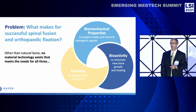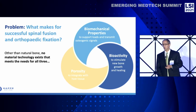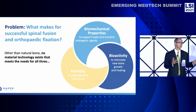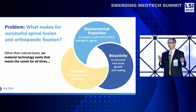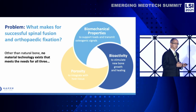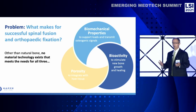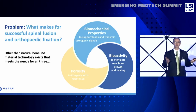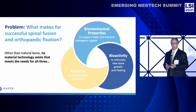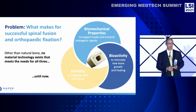So let me start with the problem that we address. In orthopedics, how do you get an implant to integrate with bone? Now, we have a lot of things on the market that work, all right? We have metals and plastics that have been used for decades now. They're cost-effective, low risk, but biologically, they do not perform well. On the other hand, we've got biologics that have become more prominent, more costly, more risk associated with them, but they perform very well biologically. So other than bone, there's still a gap for something that can meet all the requirements for osteointegration. And we believe that our technology, by bridging the gap between metal and plastic and biologics, can do that.